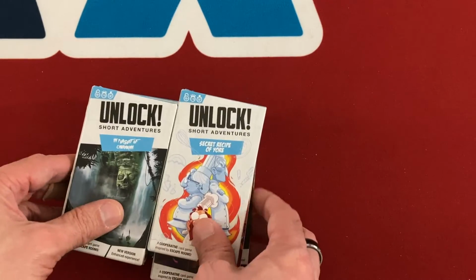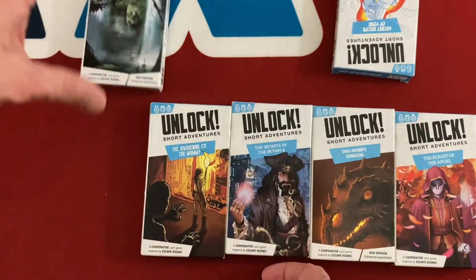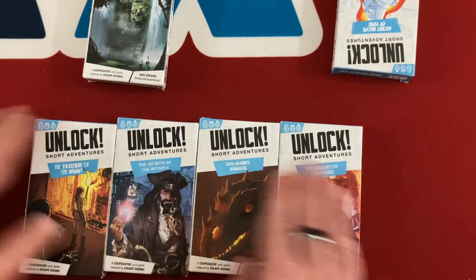So there you go, a little bonus. 6 short unlocks. If I had to rank them, worst, best, and good.